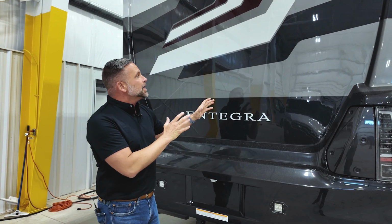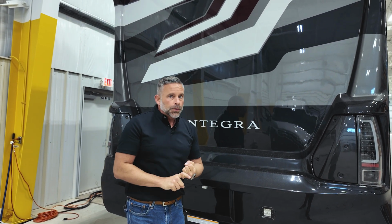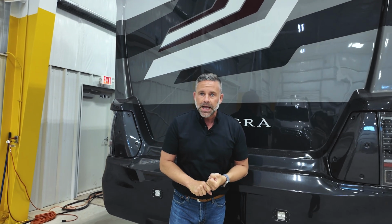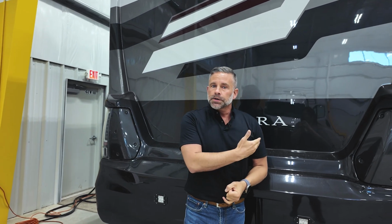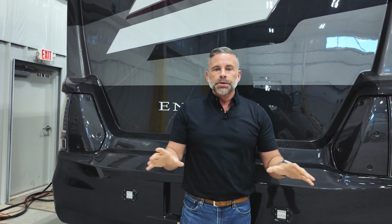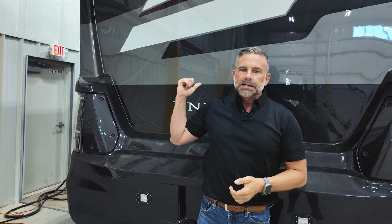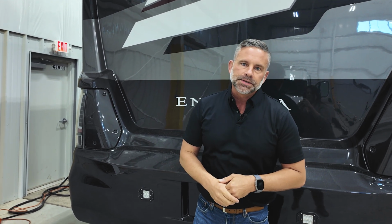So the rear of the Coach, we have not talked about what's on the roof of the Coach yet. The roof is a full one-piece fiberglass roof. I know some of our competitors who are building on this chassis are putting on a TPO roof. We put fiberglass on, a lot more durable, less cleaning going on, and really at this price point, you should be getting a fiberglass roof.